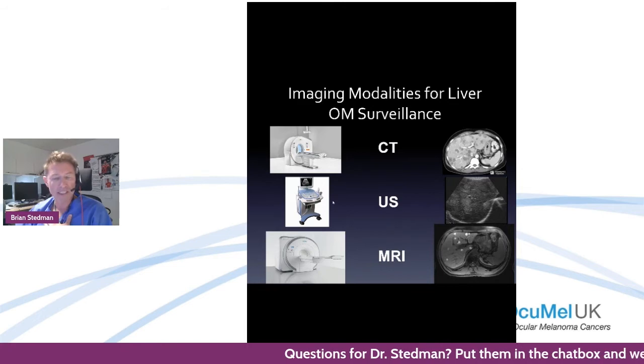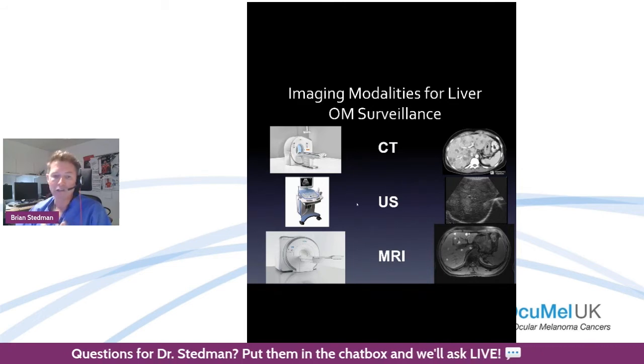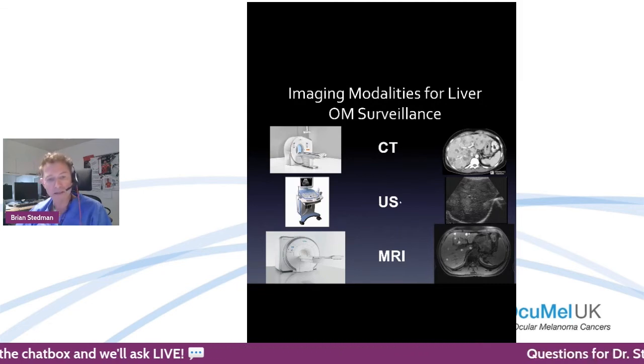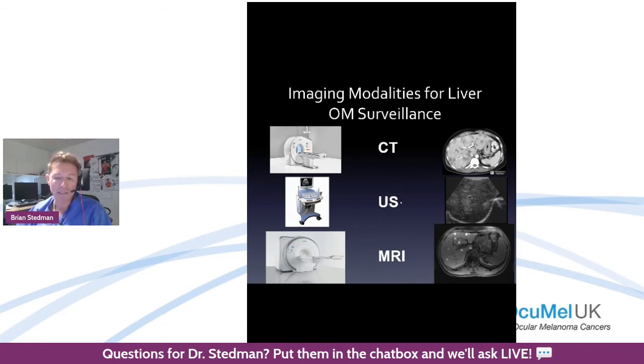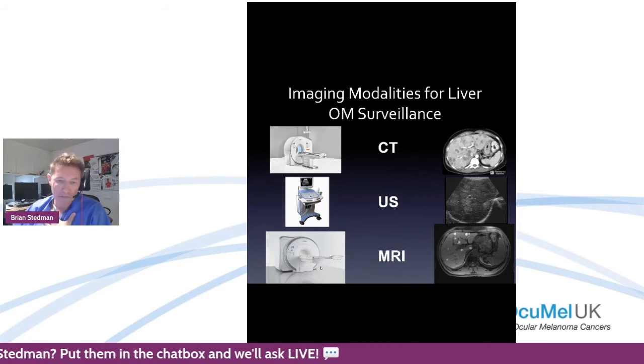Ultrasound's a very good test if it's done well. It's a bit like, I can't think of a good analogy, but you're driver dependent. You need someone that's very good at ultrasound with real attention to detail to get the most benefit from it. So it's not a very robust screening test, because you would end up being screened by multiple different people with different abilities, and therefore the gold standard, certainly from my opinion, would be MR.